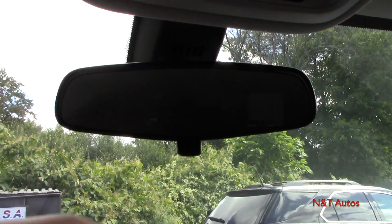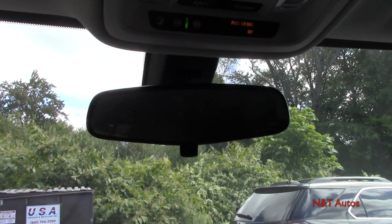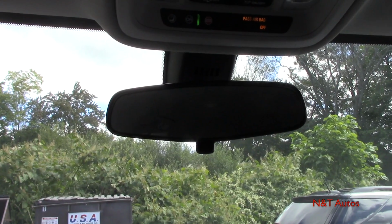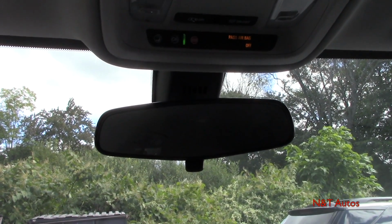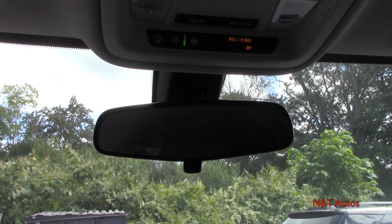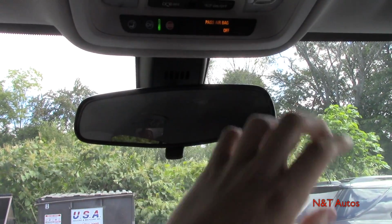Now up here we do have a mirror with a manual day and night mode. Really cool. If you get the upper trims, you will have the backup camera mirror. And if you don't know what that is, definitely check out the video I have up on the 2017 Chevy Bolt. That car had it, and it's a really cool feature. It's almost like another backup camera, but you can leave it on all the time and it displays right where your mirror is.